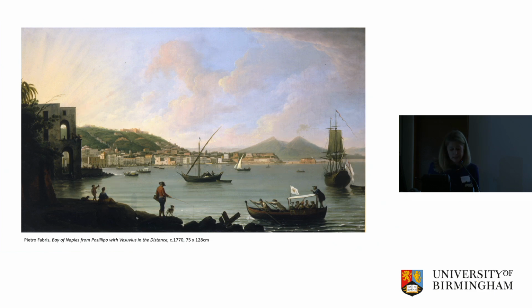And the more time I spent with the collection, I began to see the many ways in which the works appealed to the senses. So we know, for example, that Mount Vesuvius was active throughout the 18th century, and we began to come across accounts of visitors to Naples at the time, and I'll just read one now of a visitor to William Hamilton's house, who was the British representative in Naples.